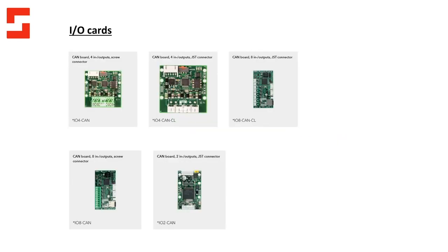I/O cards, we have the I/O card starting from I/O2 to I/O16, but that's integrated in THOR already. So I/O8 is the largest that you can buy separately. All of them are with JST connectors and with screw connectors as well, but not I/O2. That's only available with JST connectors. Keep in mind that I/O8 is galvanically isolated for the CAN buses. I/O4 and I/O2 are not, so we recommend to use these in CAN2 only.